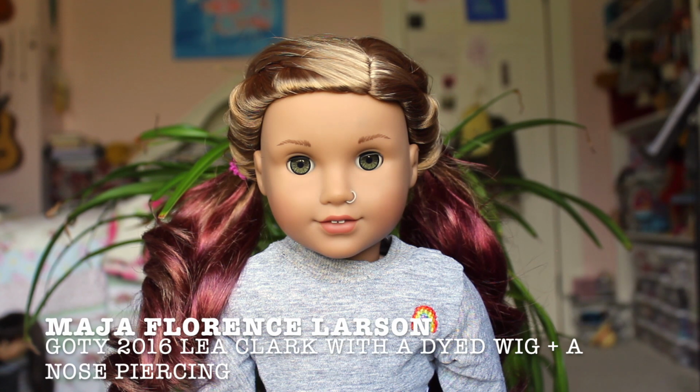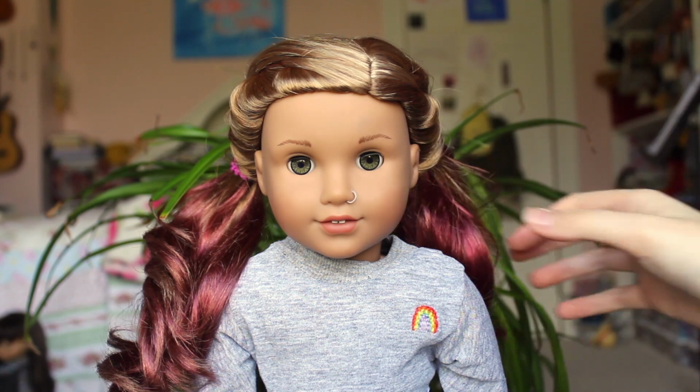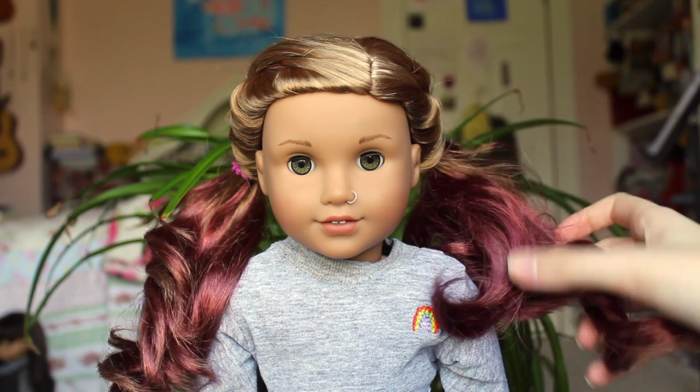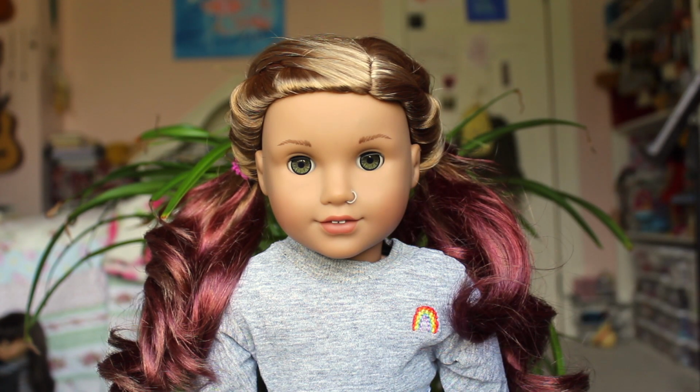Next we have another doll that is a Girl of the Year. So this is Maya. Maya is my Leah doll. I got her brand new from American Girl, but a few years after I got her, I decided to dye the ends of her hair pink. I used a Copic marker and Sharpie mix. I used some different colors, not that you can really tell, but it took several markers. So I really like the way that turned out. I would never do it again because it took so long, but it was very fun.